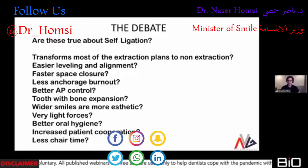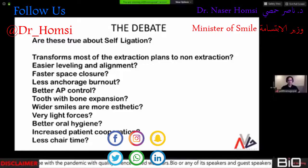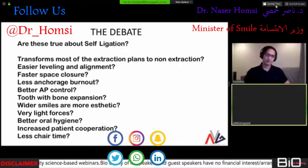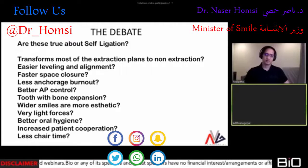Yep, better. Okay. So is it true that it's very easy to level and align with these brackets? Is it true that the space closes really fast? Is it true that there are less anchorage burnouts with such brackets? Is it true that the anterior-posterior inclination or control is better with these brackets? Is it true that the bone actually expands with the teeth?